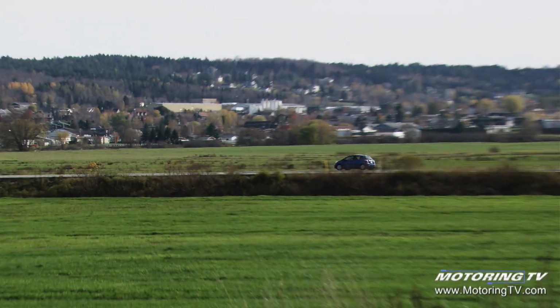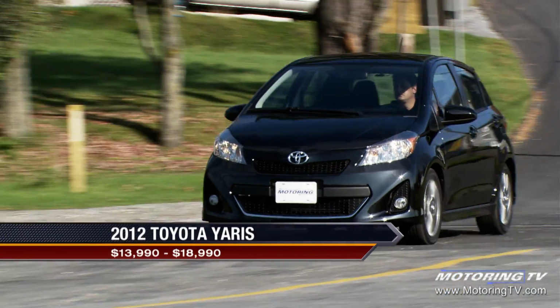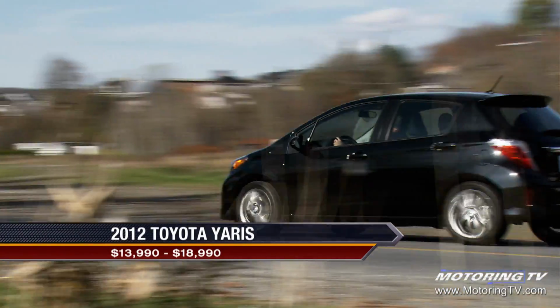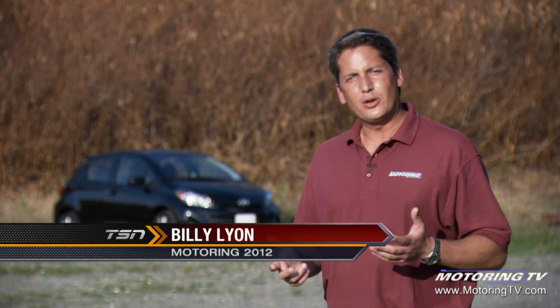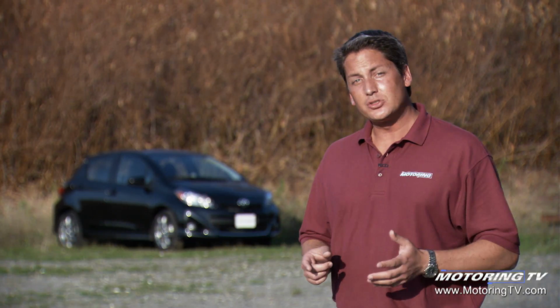We're here in Quebec for the launch of Toyota's latest subcompact car, the second generation 2012 Yaris hatchback. Since its inception in 2003 through the Echo hatchback, Toyota has sold over 84,000 units here in Canada. What I found particularly interesting though is why did over half of those sales occur here in Quebec?